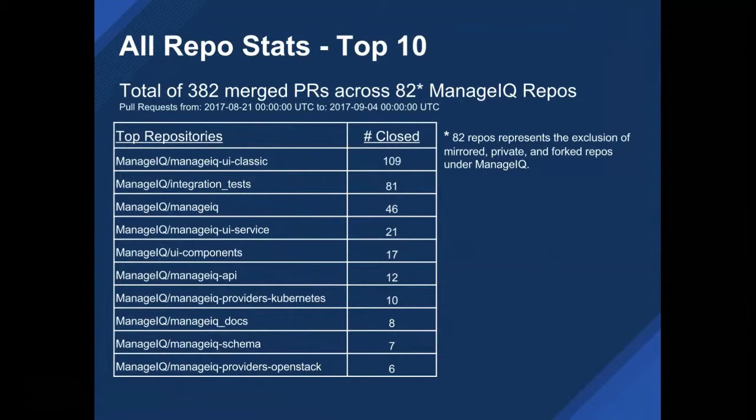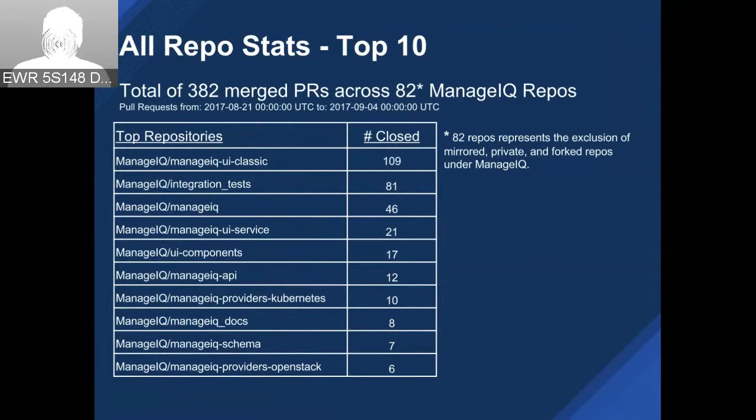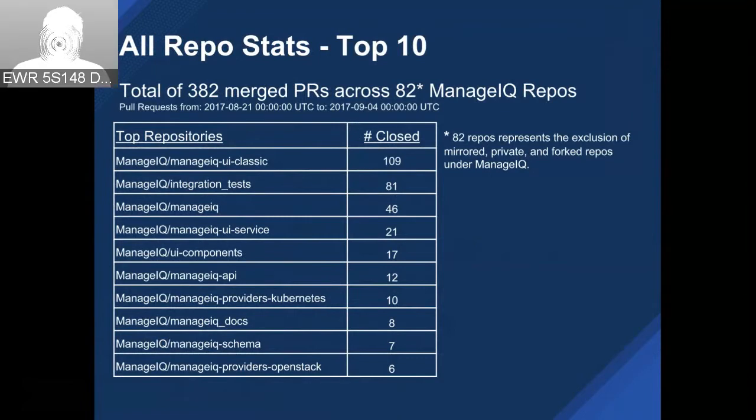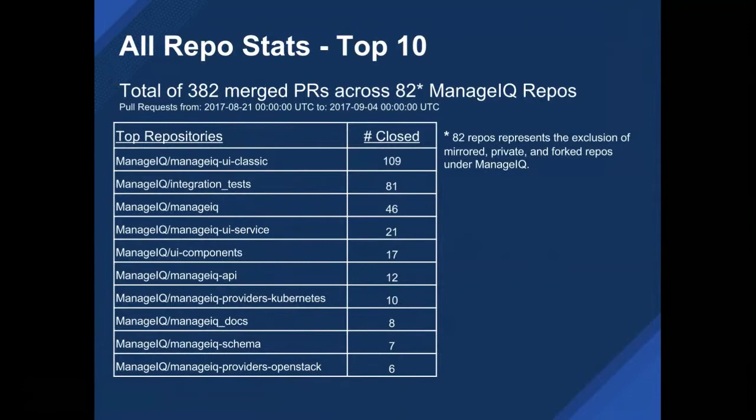As far as the number of PRs closed, the UI Classic had quite a bit with QE doing a lot of work on the integration test side of things. Most of the other stuff looks pretty typical. Next slide, please.